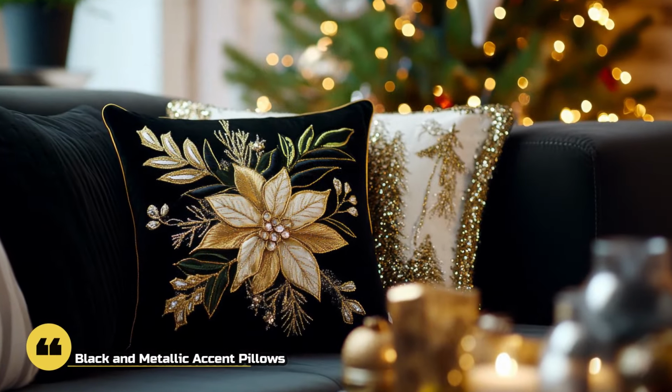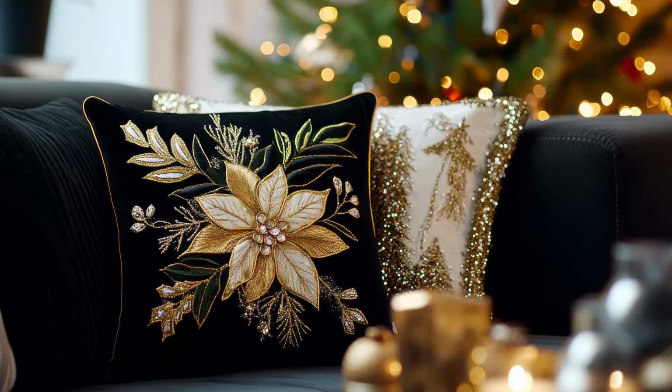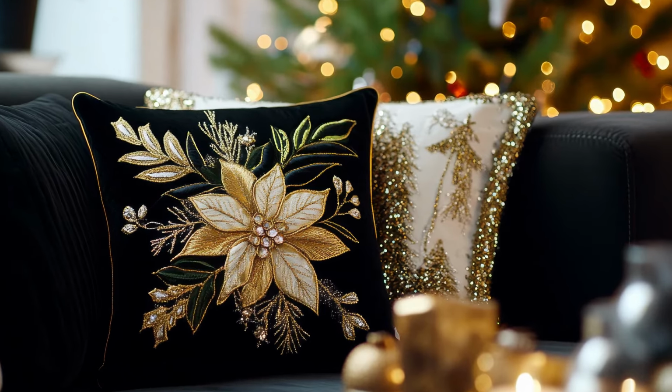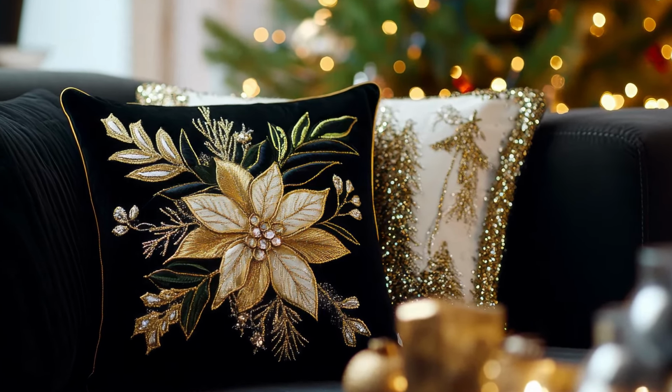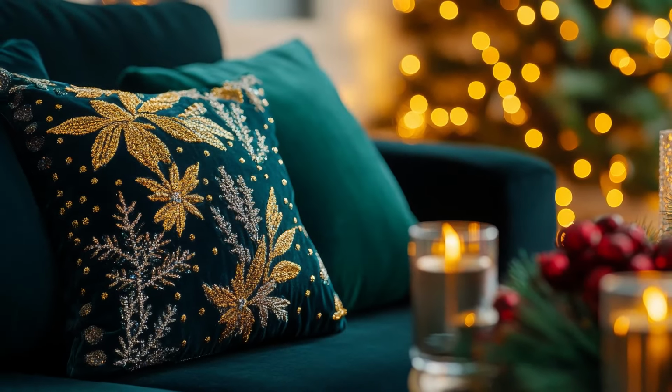Black and metallic accent pillows. Make your living room feel festive by swapping out everyday pillows with holiday-themed ones in black, gold, and silver. Velvet pillows or those with glitter accents offer a plush, luxurious touch.